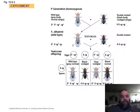So they did the cross. BVG, because that's all this can do. And then remember, as we talked about last chapter, B plus VG plus, boom. B plus VG, boom. B VG plus, and then BVG. There you go. Boom, boom. So you have the four different types of gametes. If wherever B plus goes, VG plus has to go, then all you're going to get is wild type and this, black vestigial again. These two will not occur.